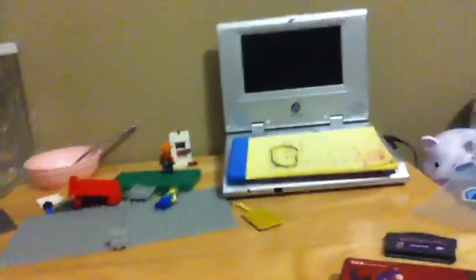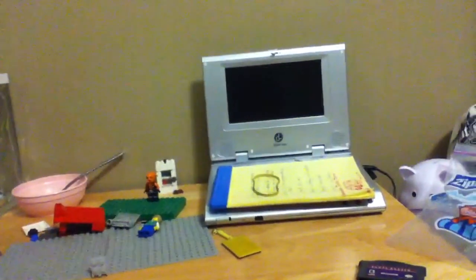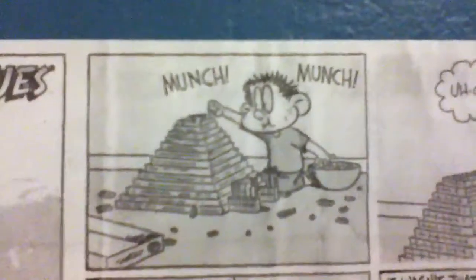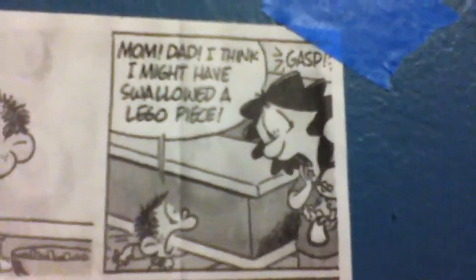And then, what else do I have to update? I don't think anything else. I put this up just now, basically saying, Baby Blues comic and the Pharaoh's Quest thing. I don't know why I put the Pharaoh's Quest up. But anyway, the kid's building Legos and eating popcorn. Uh-oh.